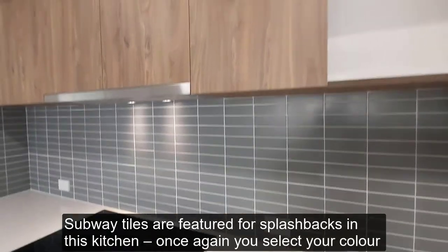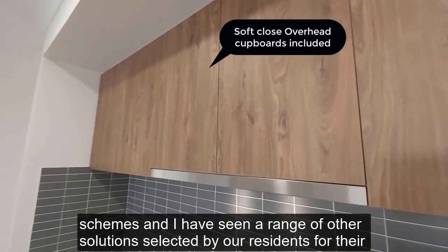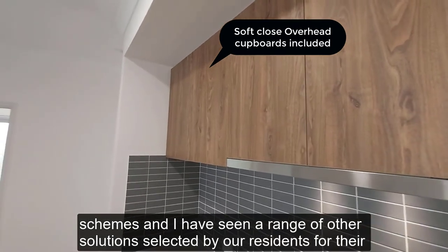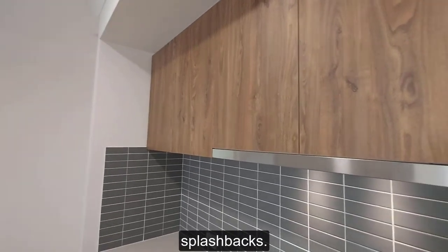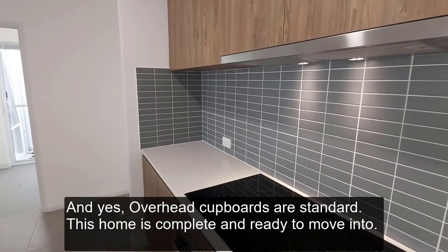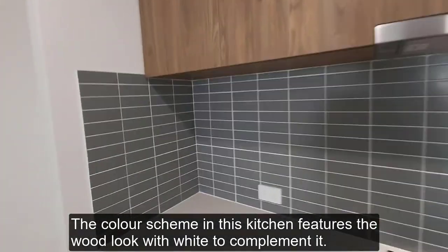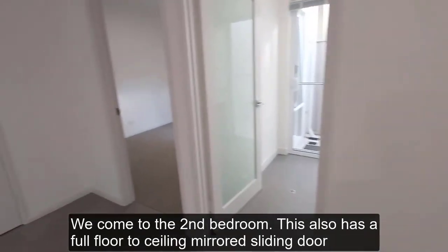Subway tiles are featured for splashbacks in this kitchen. Once again, you select your colour schemes, and I've seen a range of other solutions selected by our residents for their splashbacks. And yes, overhead cupboards are standard. This home is complete and ready to move into. The colour scheme in this kitchen features the wood look with white to complement it.